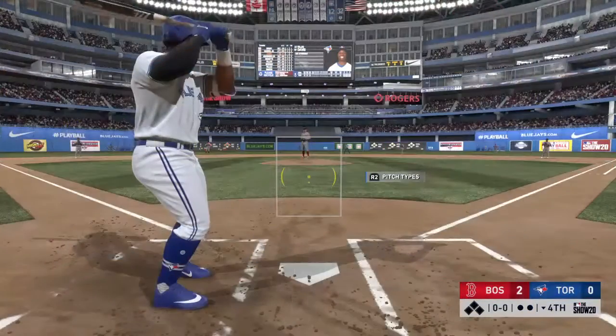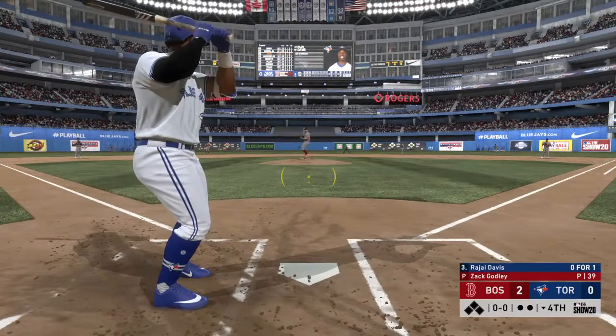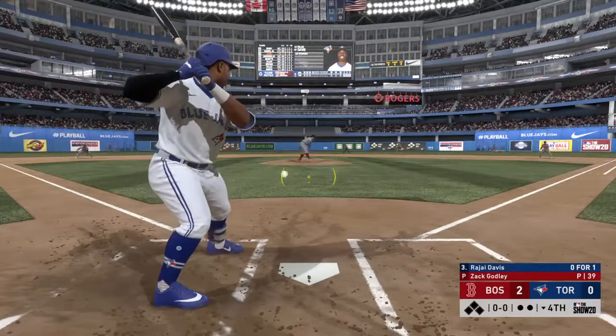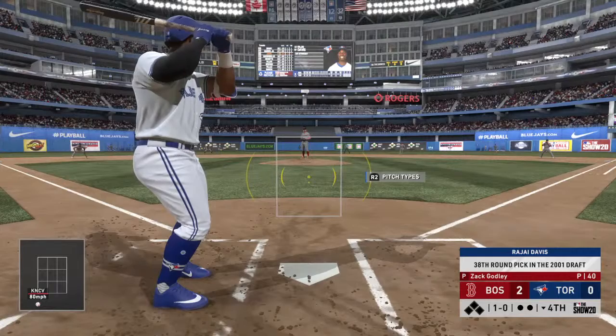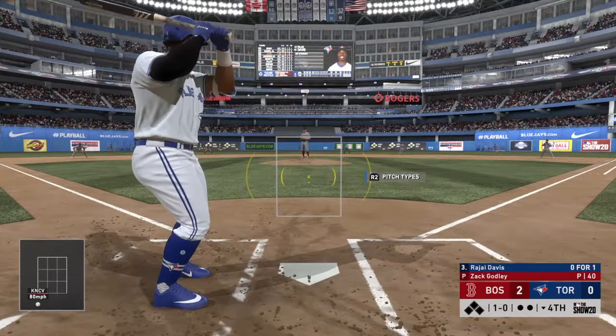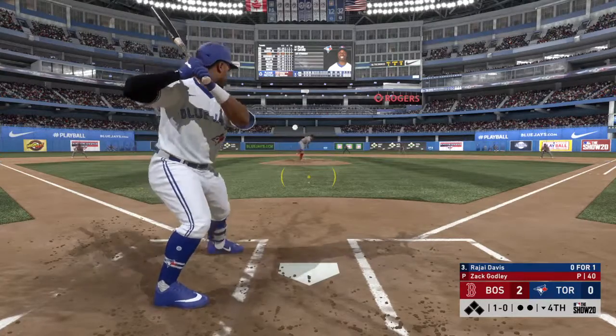On now to the... Into the box, Rajai Davis. He'll look to bounce back after striking out his last time up. Yeah, and he didn't put up much of a fight either, Matty. Got to find a way. Can't go down 3 pitches. I don't care if you're staring at him or swinging at him. You have to find a way to make this pitcher work a little bit harder.